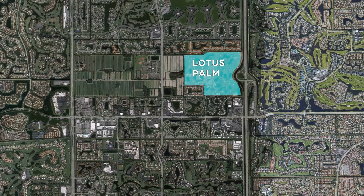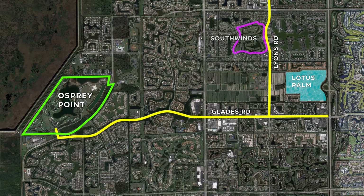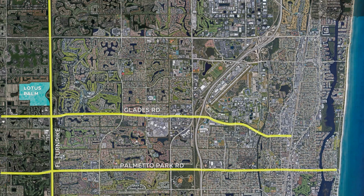And if you're into golf, there's two public courses extremely close to the neighborhood. Osprey Point Golf Course and the South Winds Golf Course. Both are really nice and great to play on year round. And again, since Lotus Palm is right off of Glades Road, it's pretty easy to get to the beach. The closest beach is South Beach Park in downtown Boca Raton, and it's about 25 minutes away.